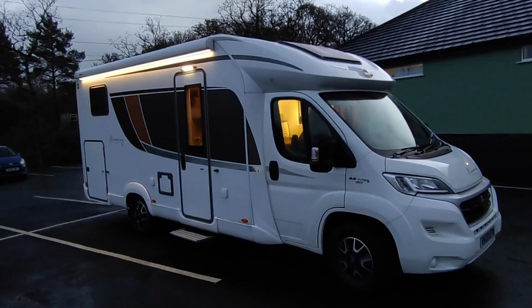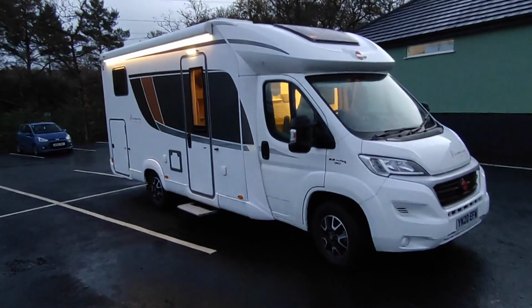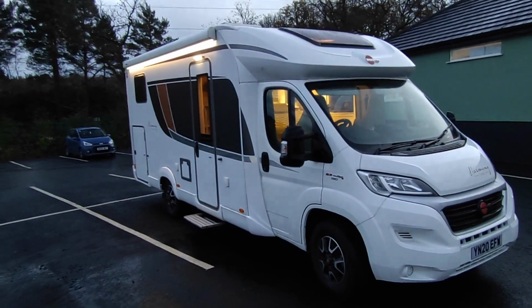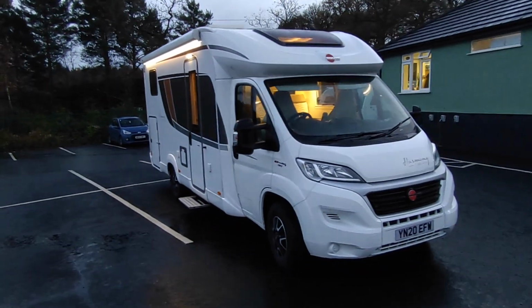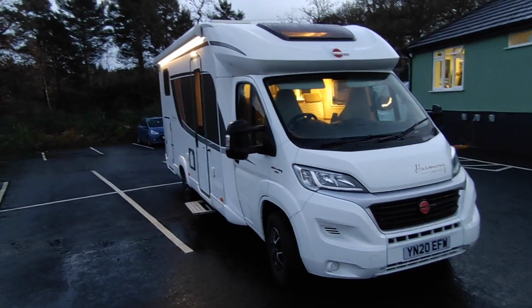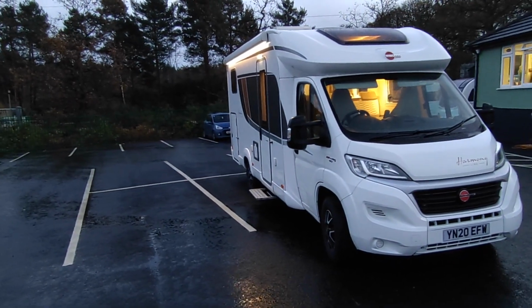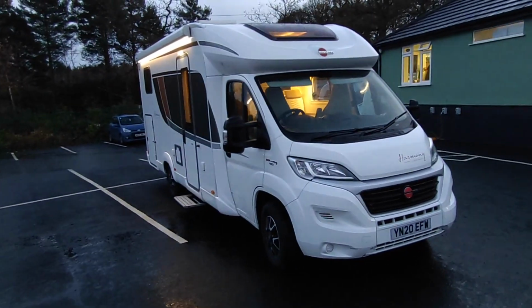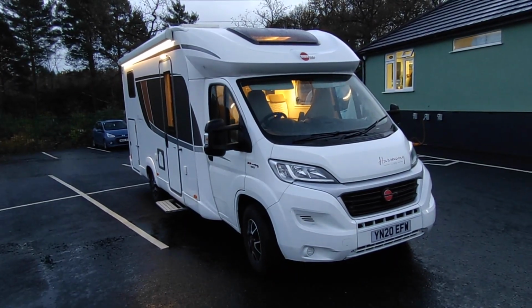So this one has just come in from its one and only owner from Yorkshire, who have part exchanged it on another Burstner. It's absolutely immaculate. So it's a 2020 Burstner Lyseo Harmony T710G. So it's a 7 meter long, low profile, from Burstner. Burstner are a German manufacturer of very high repute.